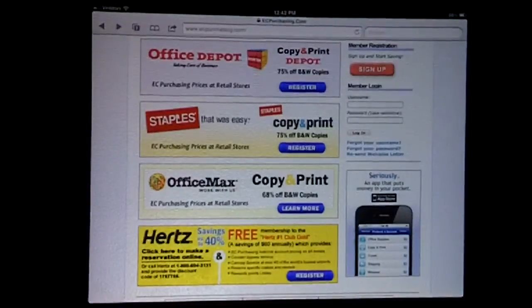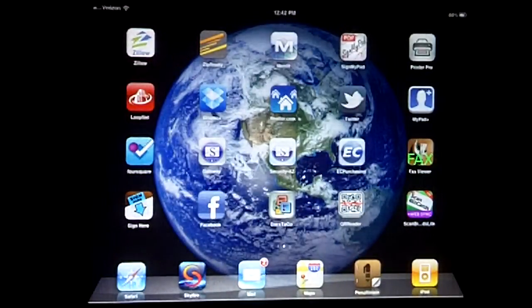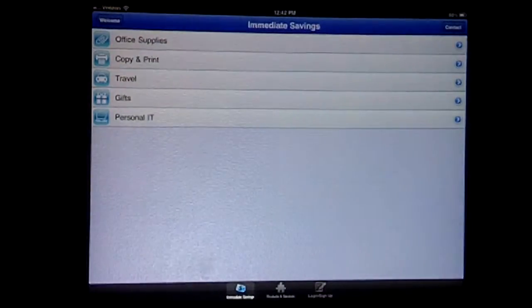Some of the neat things that you can do, I'm actually going to show you the application that you can load on your phone or your iPad. It's really neat. You see EC Purchasing right there? It used to be you'd have to go online to EC Purchasing, get a discount, in other words, buy your product online, and then go and pick it up in the store. Kind of difficult, huh? Now, you go online here, register a card.